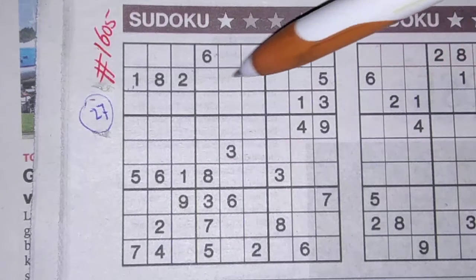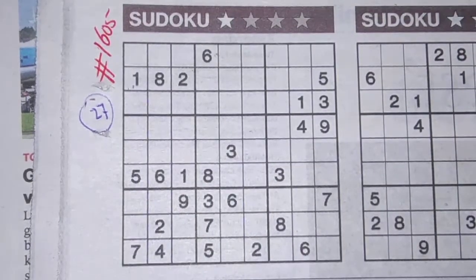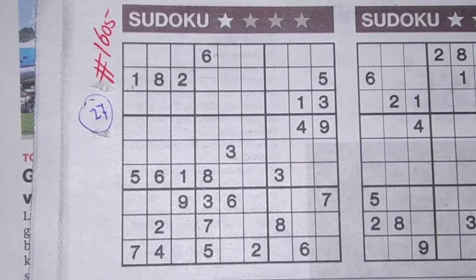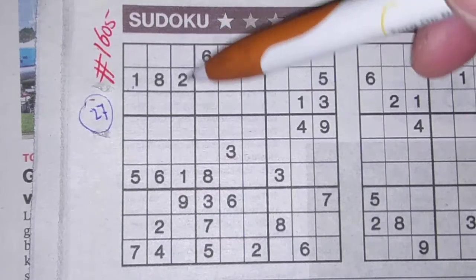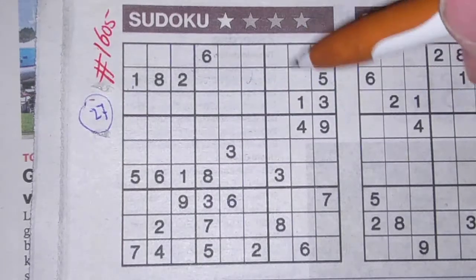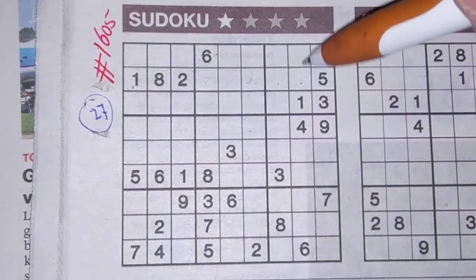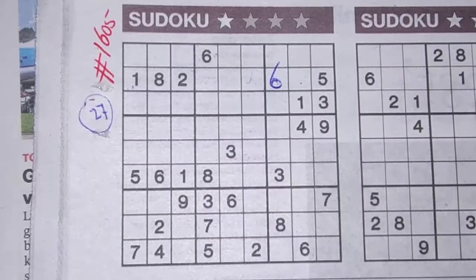In this row, 5 missing numbers. One of the missing numbers is a 6. We see here 6 in this big square. So no 6s in these 3 boxes. So the 6 could be here or could be there. Look, we have already a 6 there, so no 6 there. 6 should be here.